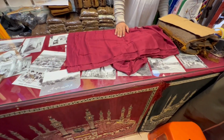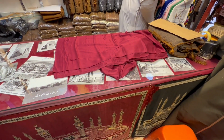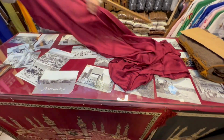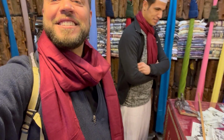We're now getting a traditional scarf here. So it comes from a long piece of fabric, and then it's going to be cut by this gentleman here after he measures it. I look very Saharan now, you see, we're matching actually. So you can see this scarf will keep me warm in the winter weather here.